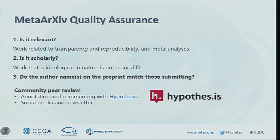And then, as I said, it provides a good opportunity to get early feedback. Hypothesis, an annotation software add-on, is integrated with MetaArchive. We also try to do a good job of promoting whatever is posted on our preprint service through social media. We include it in our newsletter, so it gets even more exposure.